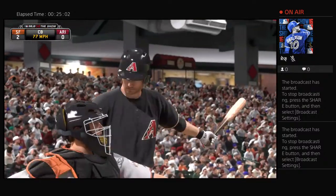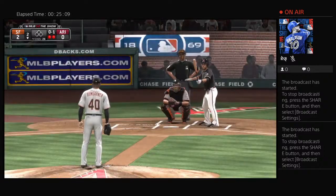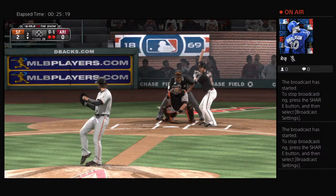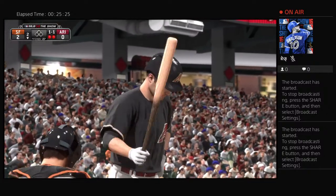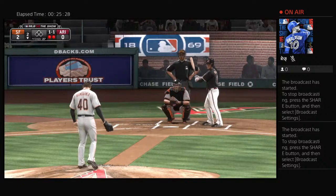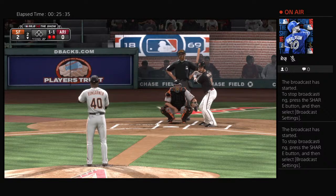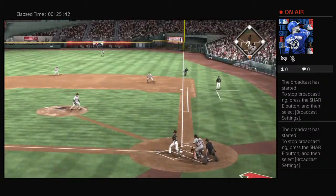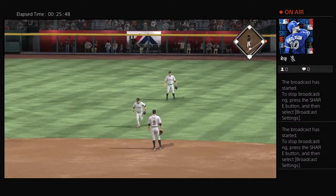And he drops in a strike to start the at-bat. 0-1. Come on. Hit that ball. And now a curveball that bounces up to the plate. It's 1-1. Now a swing and a bouncing ball toward the hole. And a base hit, the first one of the game so far for the Diamondbacks.